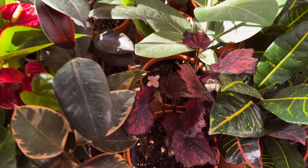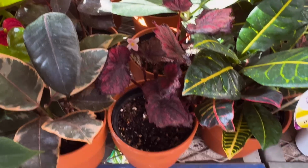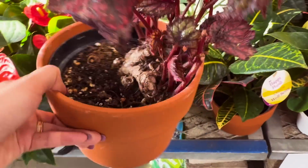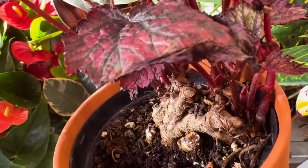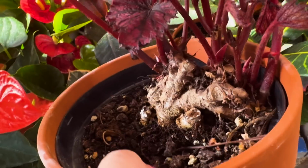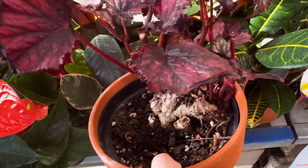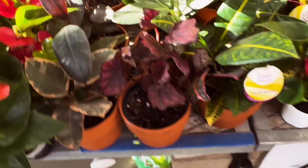Oh, this begonia has a little flower. Cute. Whoa. So begonias, some of them are rhizomatous. They form these bulbs on the inside of the pot. And look at this one. It's huge. Wow, this is a chonker. How much is this? Oh, it doesn't say. Is this only $10?